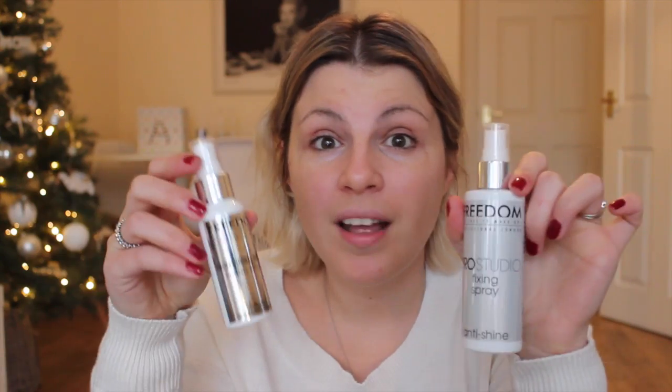Whether or not it's because it's the winter time, I don't know. I would imagine that the anti-shine would help in the summertime when I get really, really oily. I might see a difference then, but full disclosure, I think they're very, very similar, whereas the priming water does seem to act a little bit better as a primer.